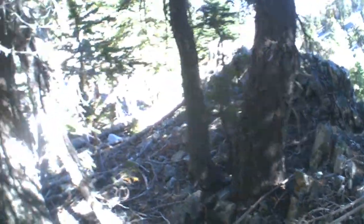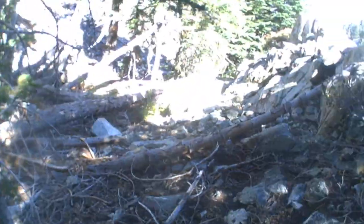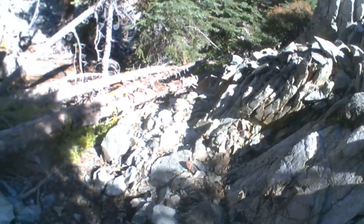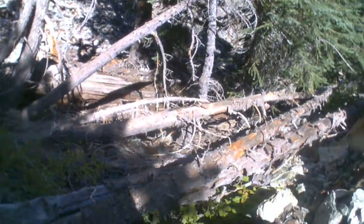You know, your feet and ankles are going all different kinds of angles. All these rocks and pine cones and everything all over the place. I'm really inching along right here.